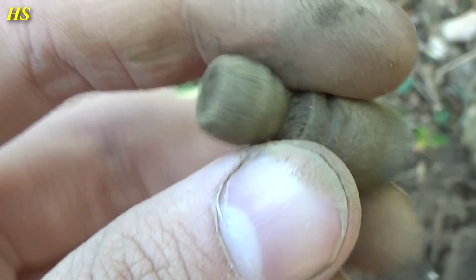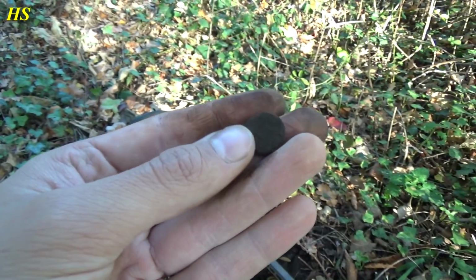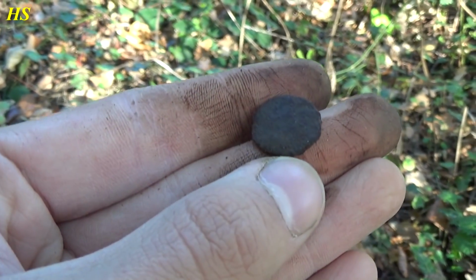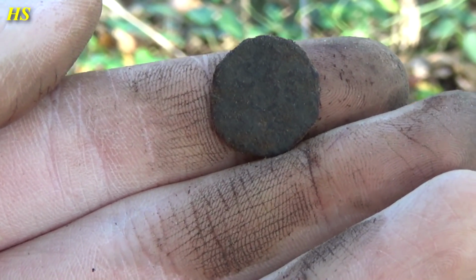I don't know. Like I told you guys before, it's so hard to find good stuff here because there's so much trash. Unbelievable. So many soda cans and stuff like that. But right now, I just had a very good signal, a small signal. And it's a coin, and it's actually a World War II coin. It's pretty hard to see on the camera, but it's a Dutch wartime coin.